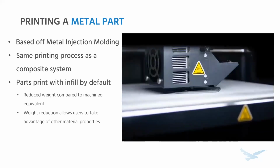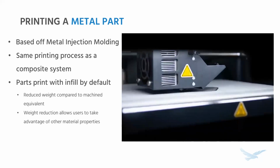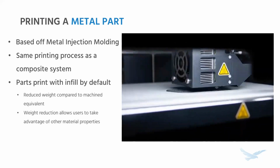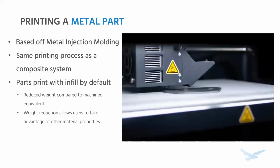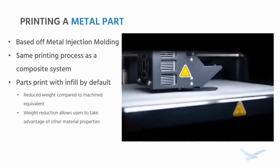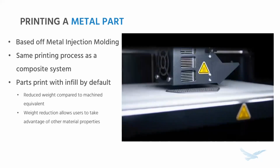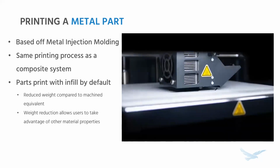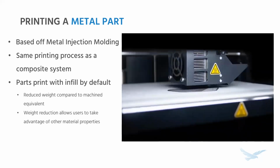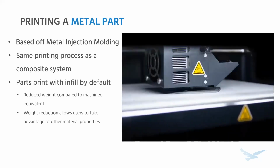So just to visually go over each of the steps we talked about, we'll start with the printing process. So like I was talking about on the last slide, the actual printing is the same as on the composite systems. So parts are printed layer by layer until they're done. Because it's the same, we see a lot of users with composite experience move over to the metal side of things really easily, and they're able to use some of the same design practices that they do on the plastic side.